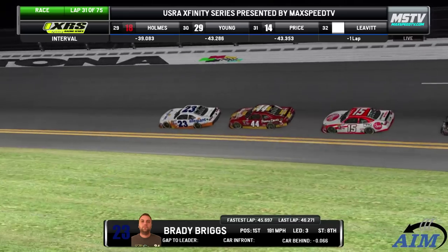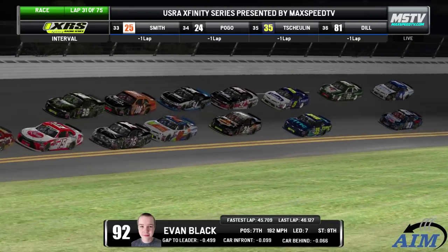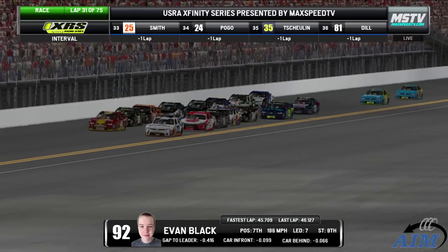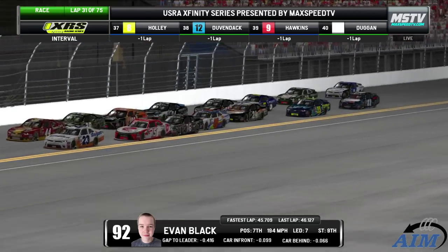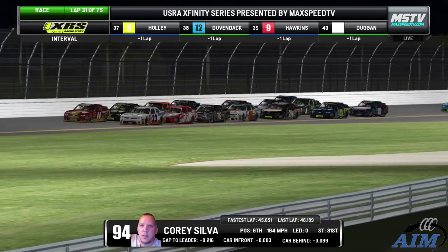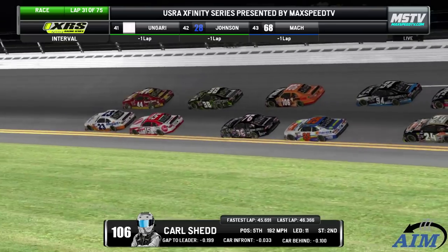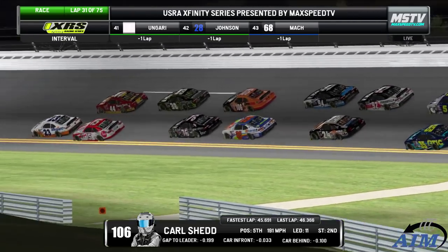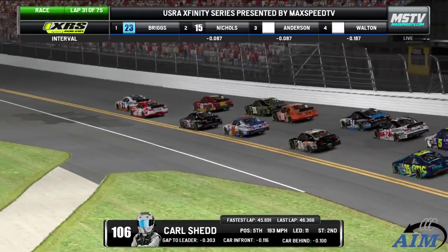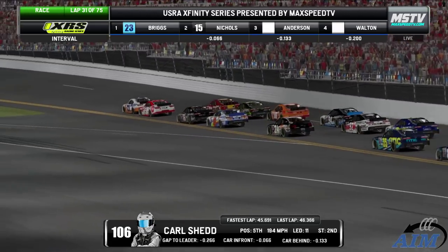And we've got a lot of cars up here. Evan Black trying to make it back to the front. Led seven laps earlier, but kind of mired into a lot of cars right now. Corey Silva in there. Carl Shedd. Carl's led 11 laps, but getting back to the front to retake that lead. When you're too wide like this, you've got to just play it by ear and see how things are going to go here. But man, good race so far.